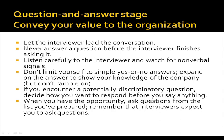If you encounter a potentially discriminating question, decide how you want to respond before you say anything. When you have an opportunity, ask questions from the list you have prepared. Remember that interviewers expect you to ask questions.